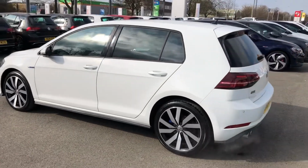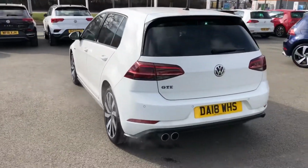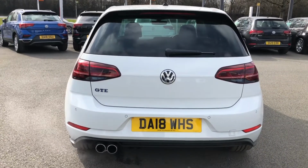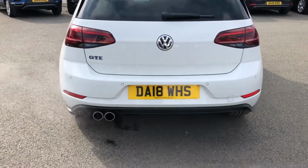a sportier rear spoiler. In the rear, don't worry, that sporty look continues with tinted, slightly darkened rear lights, which are LED and even include sweeping indicators, and the two exhaust pipes. Again, it's a nice chunky sports vehicle.